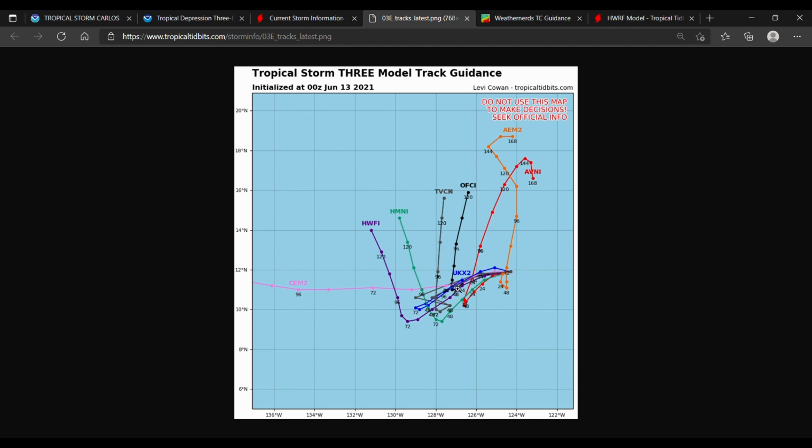Global hurricane models are all over the place, but most of them have that southward track. It's just depending on which model you use, that turn to the north is either early or later, or maybe even not at all, just like this model right here in pink.